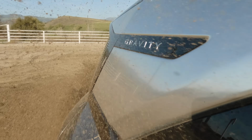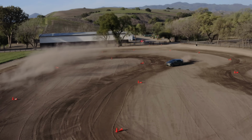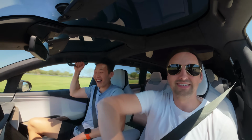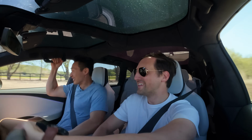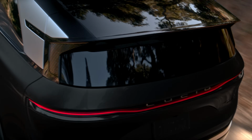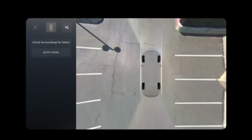Yep, that's me. I got kicked out of the driver's seat because Eric wanted to show off Gravity's full capabilities, including traction control and handling in soft dirt. Okay, yep. Nice. Wow. Yeah! Where's my helmet? Not only can this thing tow 6,000 pounds, but it also has a super cool new feature called See-Through Vehicle, where you can see a transparent view all around your car.